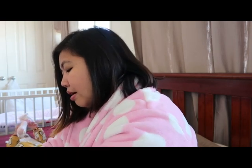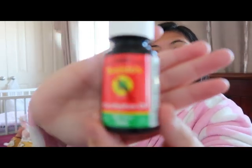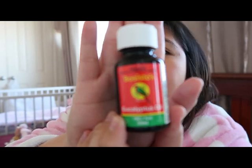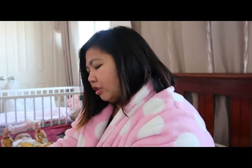And then I have here eucalyptus oil. What is this eucalyptus oil doing in my bag? Anyway, I rub this on my baby's belly, especially if she feels some discomfort or she feels gassy, just to ease the discomfort. And I have hand sanitizer. You need hand sanitizer before handling your baby, after touching things from the grocery or somewhere when you go out.